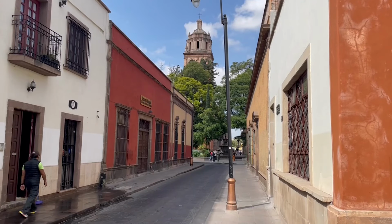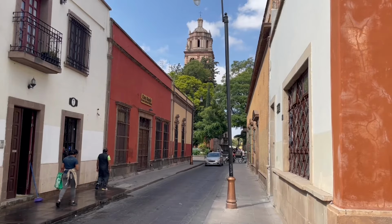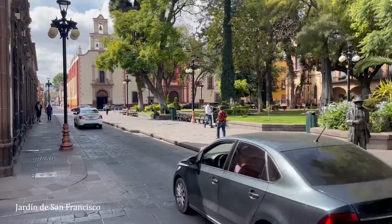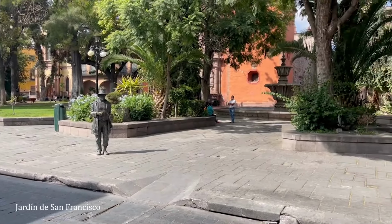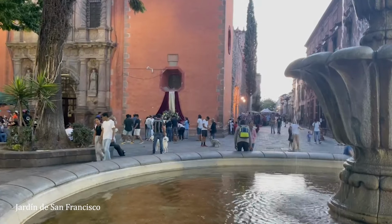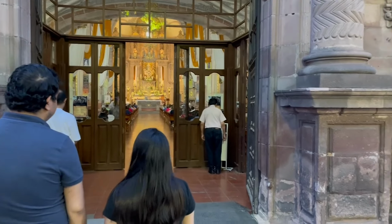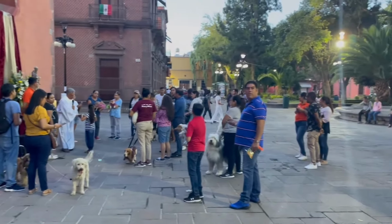In practically any direction from the Plaza de Armas, another square is only a few blocks away. To the south, the Jardín de San Francisco is surrounded by one-lane, cobblestone streets, and is anchored by its namesake church. Trees, fountains, and pedestrian alleys make this a well-worn public space. I was visiting on the weekend of St. Francis Day, so I got to see this priest out front giving blessings to the neighborhood pets.